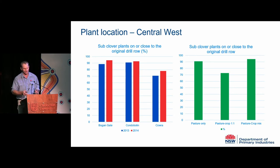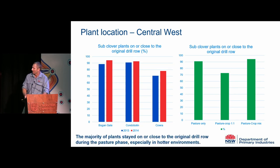So you imagine where we had the cover crop, in year one we had the crop in one row and the pasture in the other. In year two, the crop's not there, so that drill row becomes a vacant row. So the subclover apparently did make increased use of that and did move into that space, but still there's 70% of the subclover plants remain on or close to the original drill row. So that's, I guess, a key take-home message. They do stay close to the drill row, and that's especially the case in hotter and drier environments.